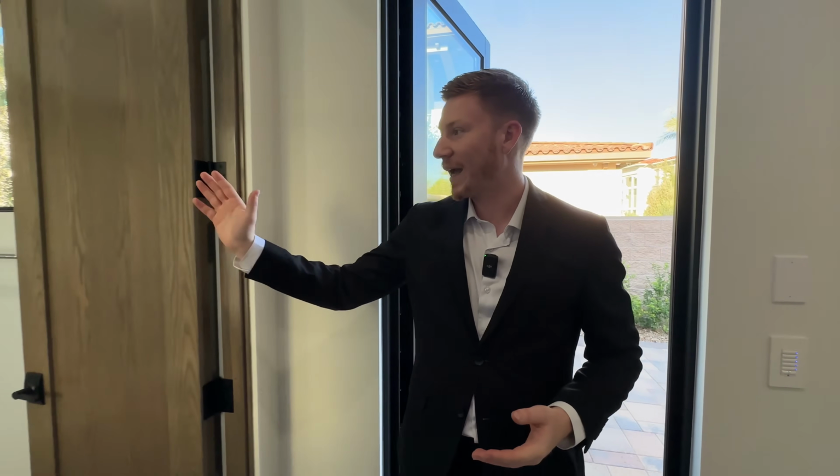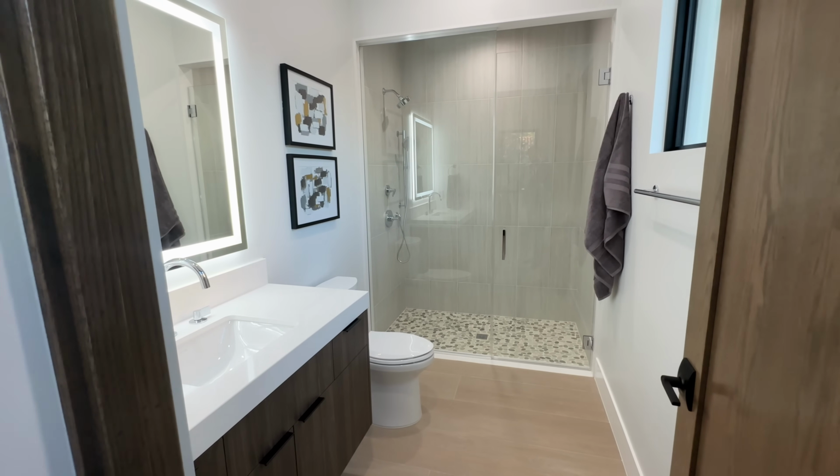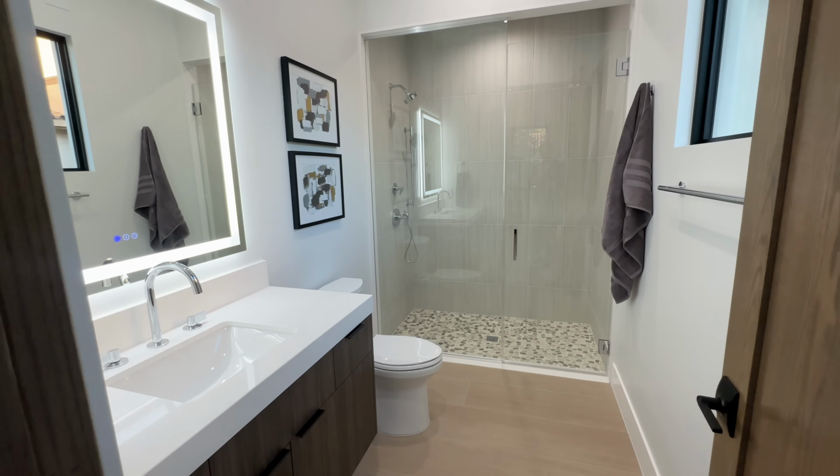But if we come back into the bedroom, you'll get another look at this bathroom, another single vanity, more brown tones on this shower with your hose attachment, and it's definitely a plus to have bathrooms on all the bedrooms. But that wraps it up for this whole wing. Let's go back outside and head to the backyard.